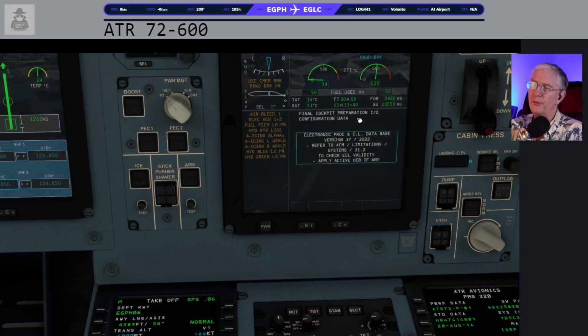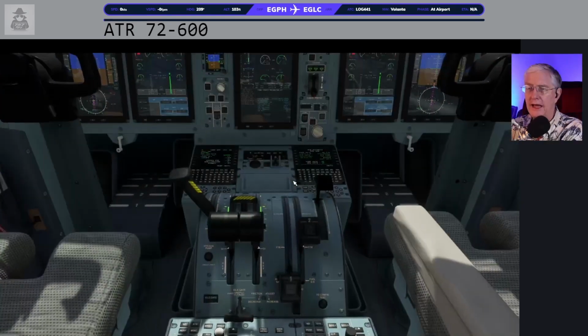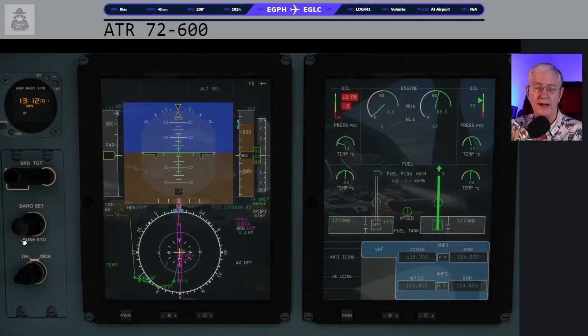And the first preparation is sort of what I call the copyright page. So, okay, yeah. Parking brakes are engaged. Altimeters are not set. Our altimeter setting here in beautiful Edinburgh is 1028. And that's over here, 1028. Ooh, some nice high pressure today.